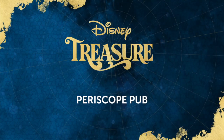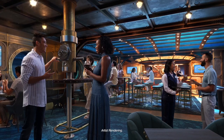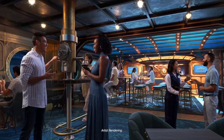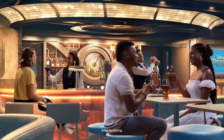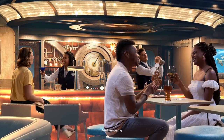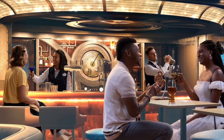As we go into the Periscope Pub, this is our undersea magic of 20,000 Leagues Under the Sea. This will embody everything of the mysteries that live underneath the water's surface. We take our guests out of the real world and put them in a Jules Verne vessel, the Nautilus. And that is all supported by our seafaring artifacts and nautical finishes. It's going to be quite the adventure in that space. As with all our bars in themed spaces, it will be very themed to that unique location.